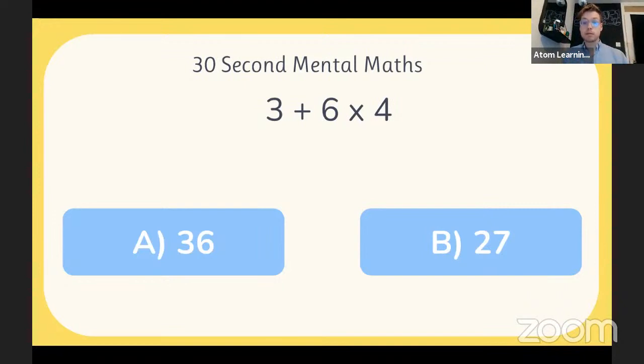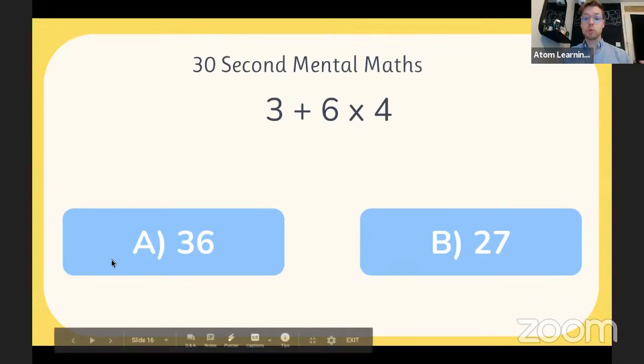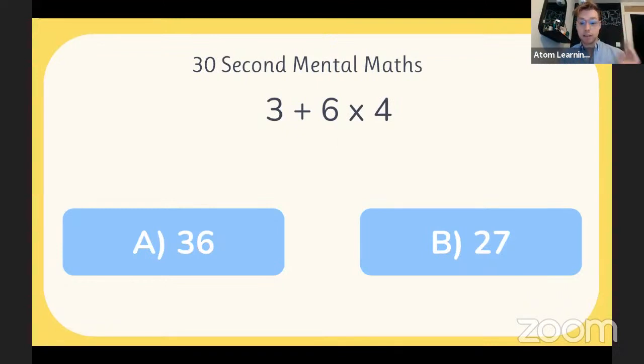So on BIDMAS, multiplication comes above addition. So we need to do 6 times 4 first, 6, 12, 18, 24. Then we need to add the 3 afterwards to get to 27. So don't just do math problems from left to right. Every time you see a math problem, have a little alarm bell go off in your head that's like, oh my gosh, okay, don't just do it left to right. I've got to make sure I'm doing the BIDMAS pyramids. Otherwise, Jono's going to know. So make sure you're using that BIDMAS pyramid.